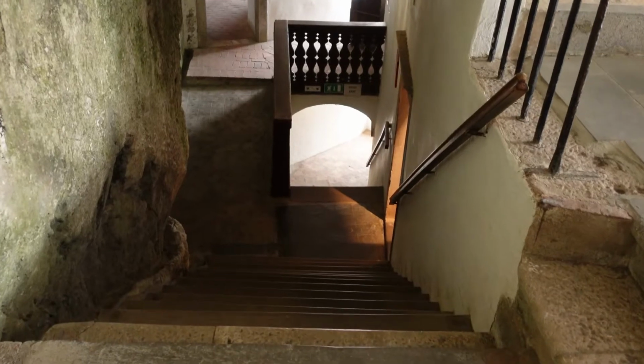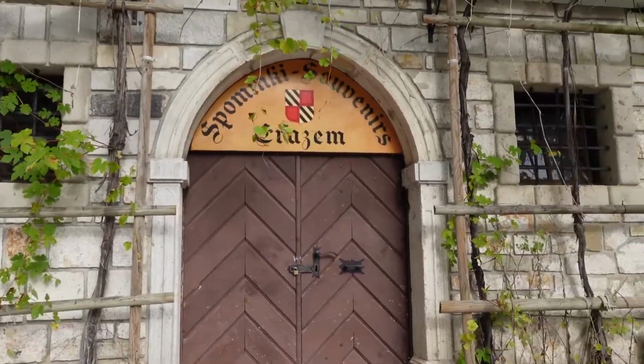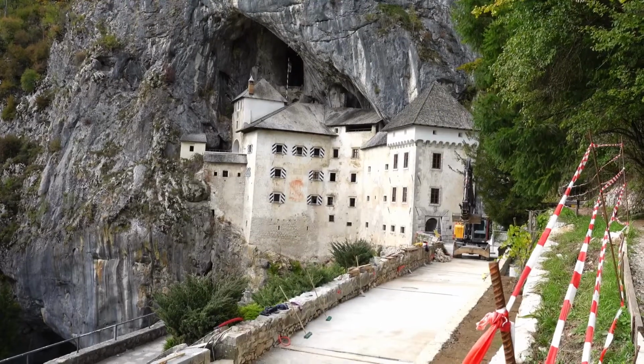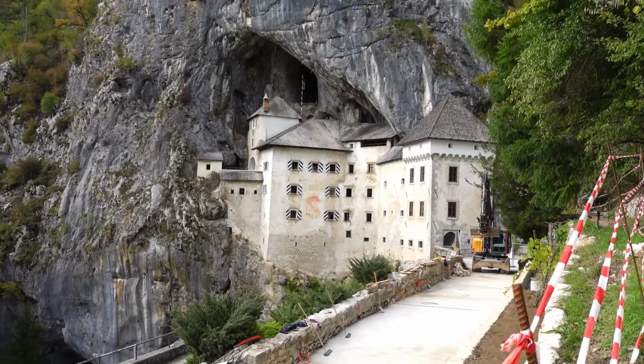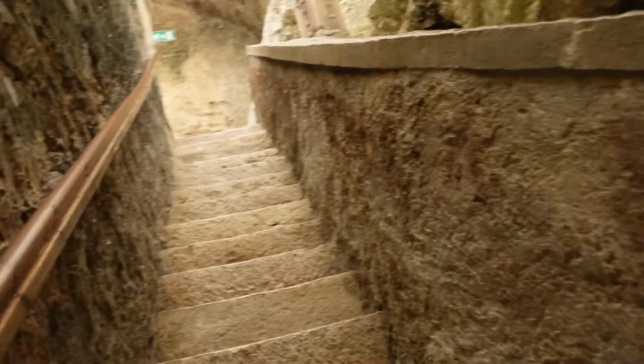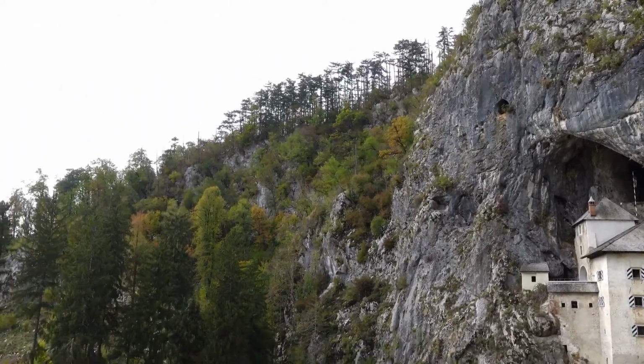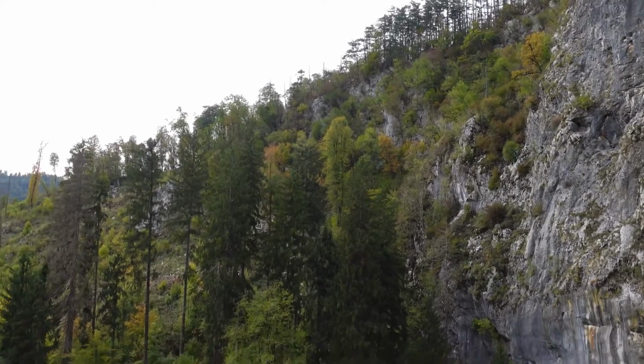Predjama Castle is almost like a fantasy location, but it's real. In all honesty, it looks like the perfect location for a Game of Thrones episode. Although, the castle has already made several Hollywood appearances, in a Jackie Chan movie and also in Ghost Hunters. The castle is so unique and so different from any other castle in Europe, which makes it a must-see if you're in Slovenia.